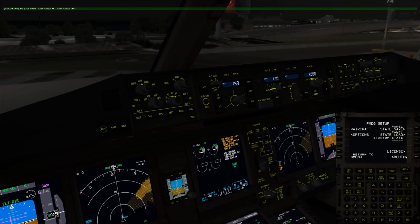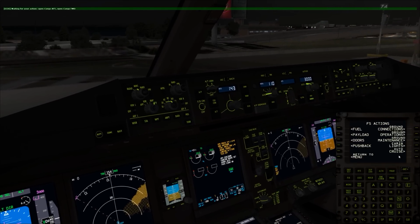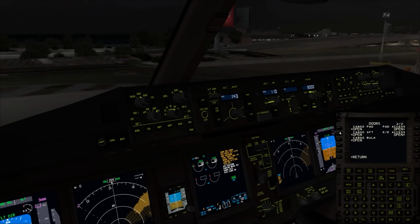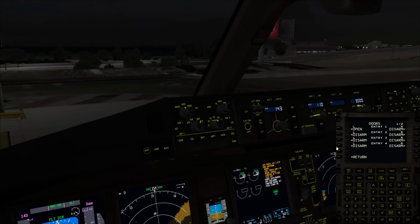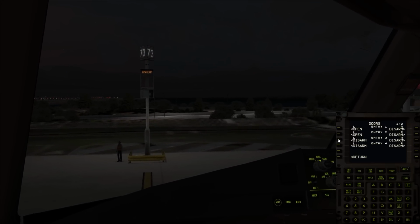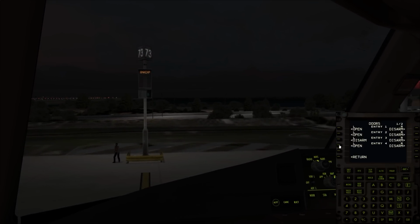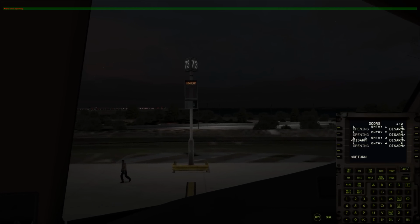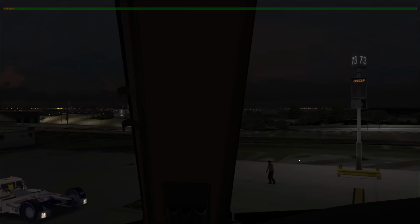So let's open up our doors now. So doors, we're going to have to disarm this, open up these two. We're probably going to have to put the left entry 2 and left entry 4 all open. And that should do the trick.